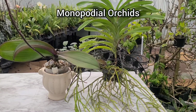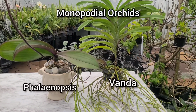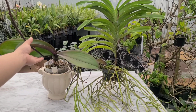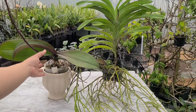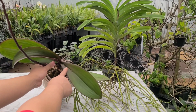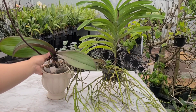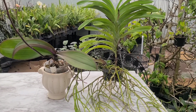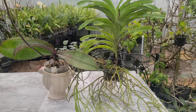With this information, you can now easily tell them apart from monopodial orchids like Phalaenopsis and Vandas. As with the term mono, which means only one, monopodial orchids' leaves and flowers grow from a single stem and they share one root system.